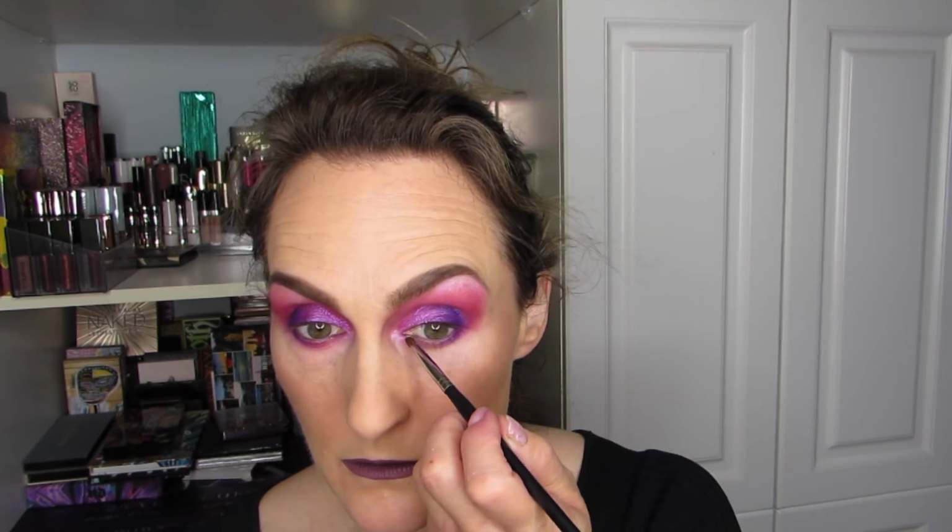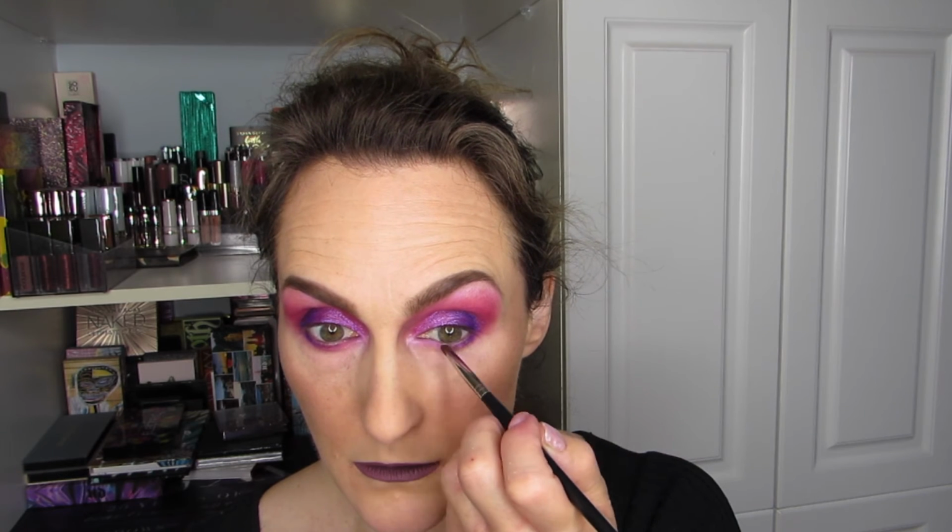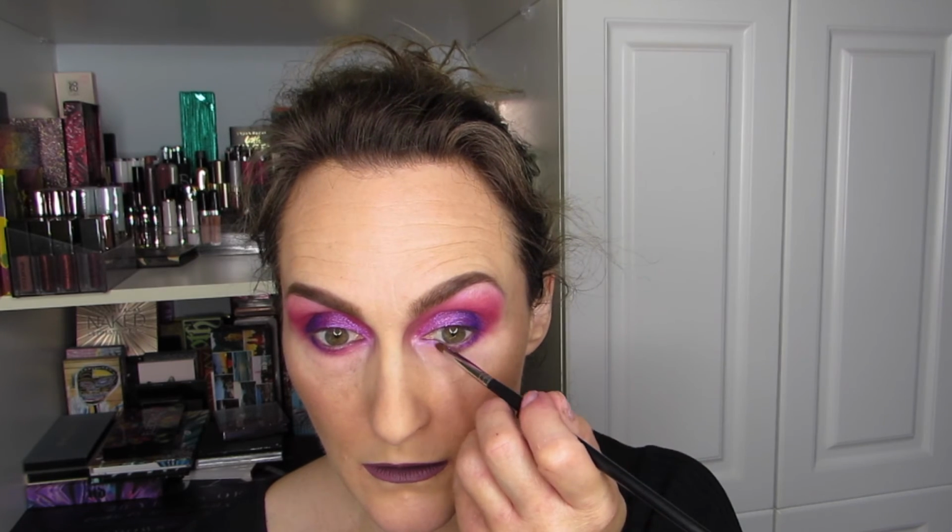I'm going to go into the same highlighter, but with the M149 by Morphe, just to give myself a little bit more control on the lower lash line. Okay, I like that. Other side. Okay, I think that that really looks good with this look.